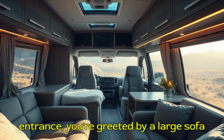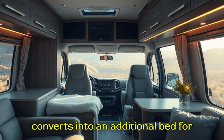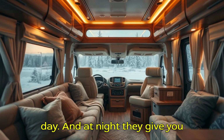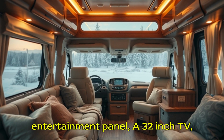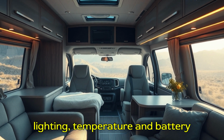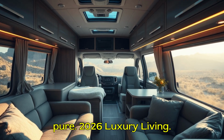Right at the entrance, you're greeted by a large sofa lounge with plush cushions. It can seat a small family comfortably and even converts into an additional bed for guests. The panoramic side windows flood the space with natural light during the day, and at night, they give you breathtaking views of the stars. Across the lounge area is your smart entertainment panel, a 32-inch TV, Bluetooth surround sound, and an easy-to-reach control center that manages lighting, temperature, and battery systems. The truck feeling ends the moment you take in this room. This is pure 2026 luxury living.